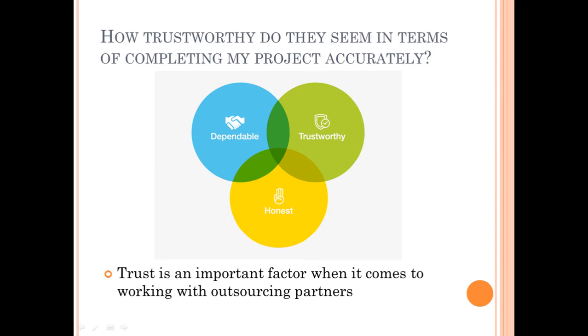The next thing that you need to ask is how trustworthy they seem in terms of completing the project accurately. And how do you measure this? You might be a company in Europe, or in North America or Australia, and you're hiring someone from India or Bangladesh. So how do you know whether that company is reliable and trustworthy?